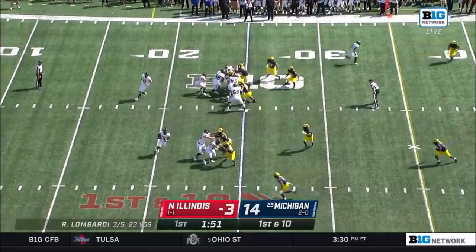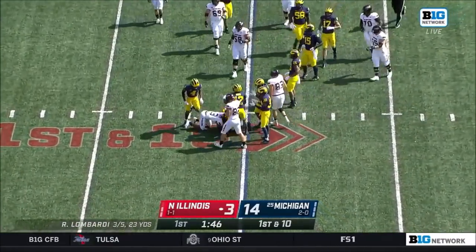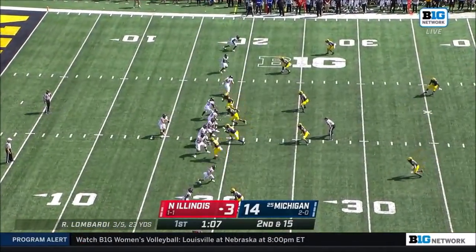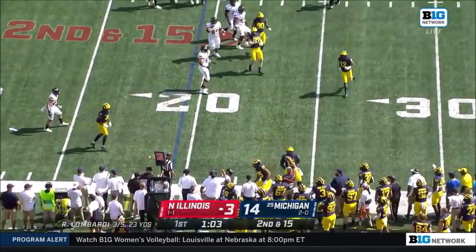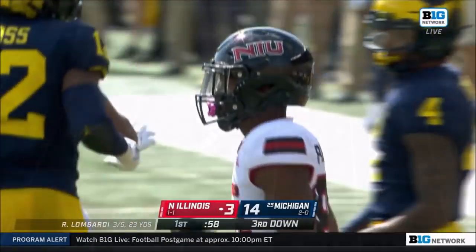Lombardi 3 of 5 so far, hands it off to Tyrese Ritchie, but Michigan's defense is not fooled. For more on Rocky Lombardi, here's Red. Getting it out wide, but a quick tackle on Trayvon Rudolph by R.J. Moten, the safety.